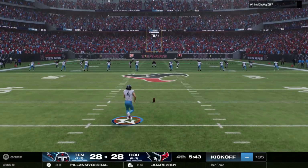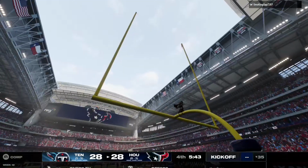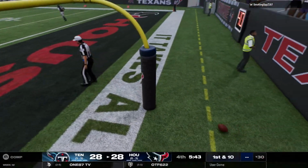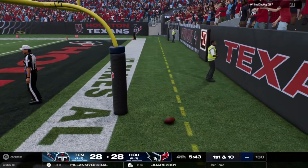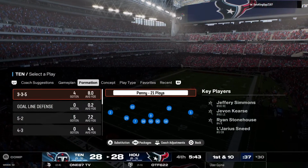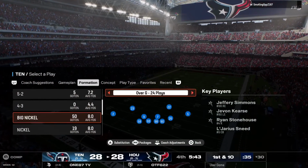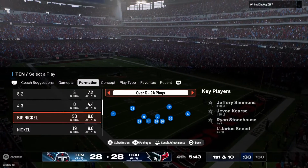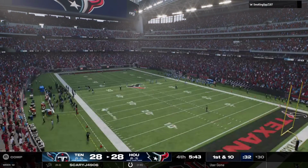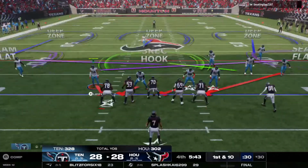Stonehouse now to kick this one away. And well, in the past, we wouldn't have batted an eye as it sailed over the end zone, Brock. But with our new kickoff rules in place, that's going to cost them. The football's coming all the way out to the 30-yard line. They'll get this drive started.